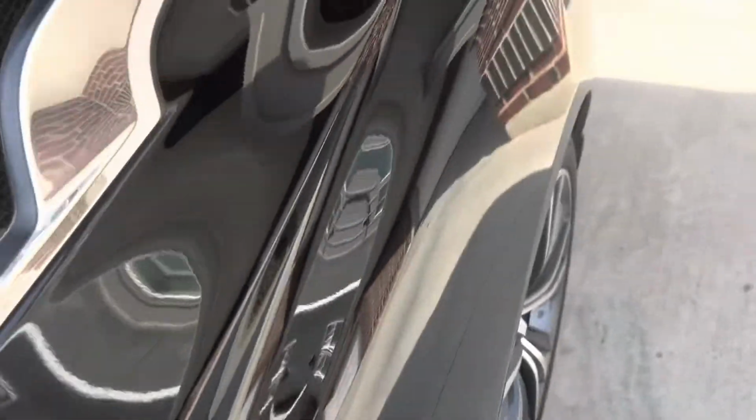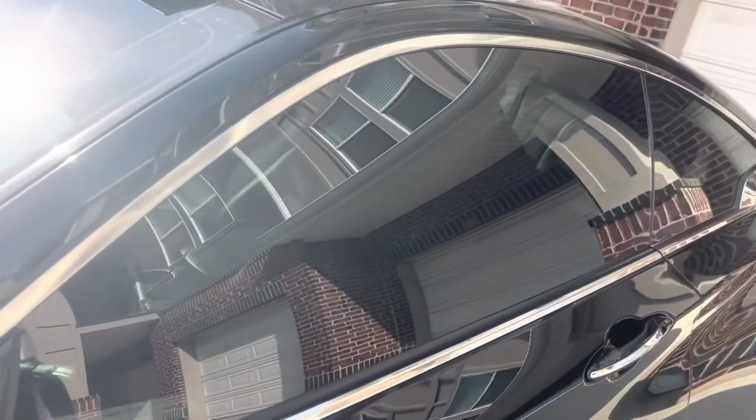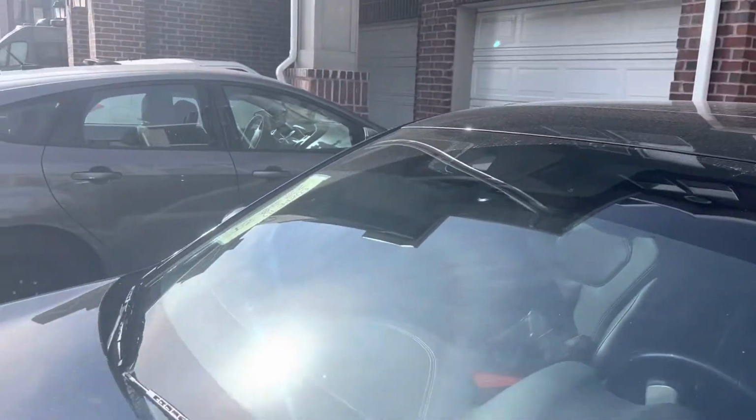All right, we're home. Figured I'd show you guys the tint while I'm out here. I went 15%. I didn't want it too dark. The windshield strip is 5%.